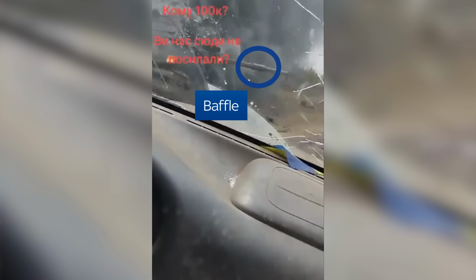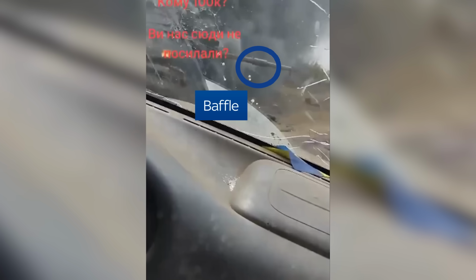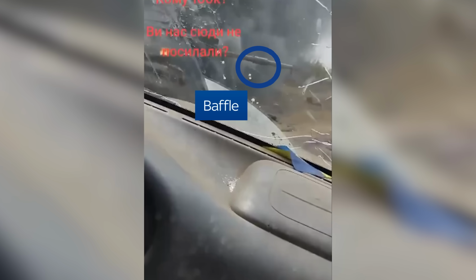The second thing we notice about the footage is that there's a baffle about halfway down the barrel of the tank. That is consistent with a Challenger 2, so it helps us identify what sort of tank it is. The main challenge is whether or not this tank has actually been destroyed or disabled.